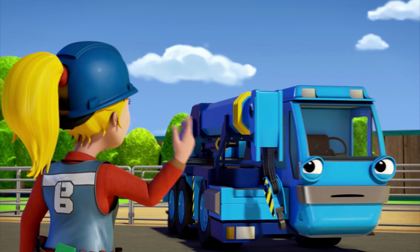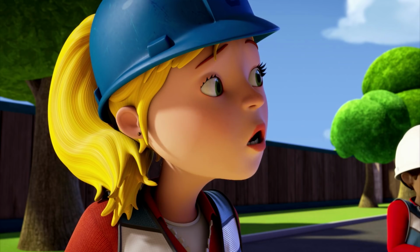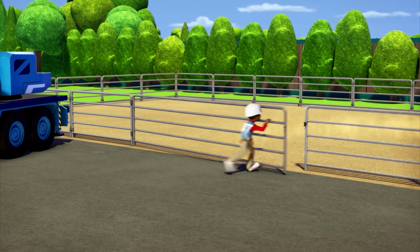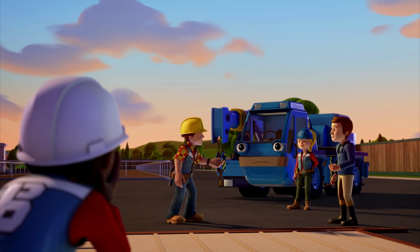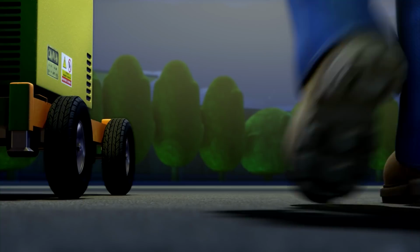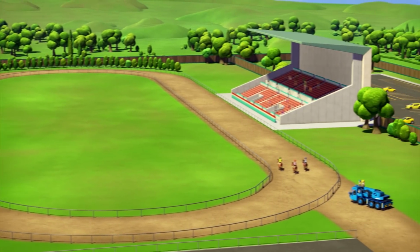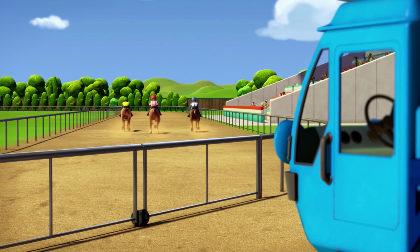Lofty, extend your crane arm. We're going to make a barrier and steer them back into their paddock. It's not fast enough. Oh! Whoa! Phew. Right, here's the plan. Wendy and Lofty will stay on site with me to rebuild the stables. It took all night, but we did it. And they're off!